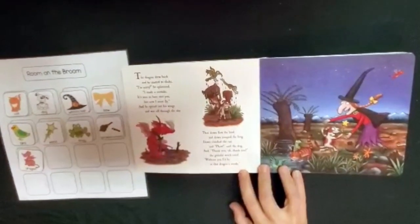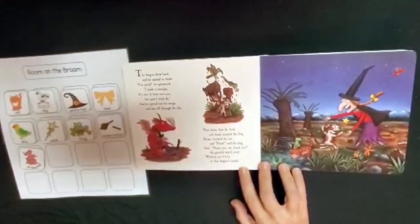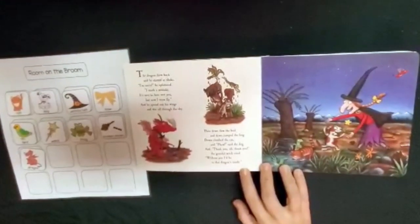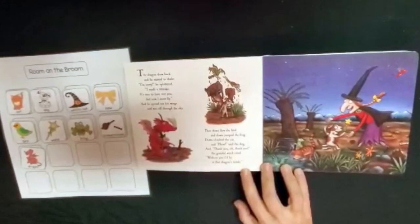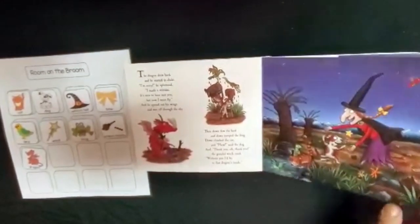The dragon drew back, and he started to shake. I'm sorry, he sputtered. I made a mistake. It was nice to have met you, but now I must fly. And he spread out his wings and was off through the sky. Then down flew the bird, and down jumped the frog, and down climbed the cat. And phew, said the dog. And thank you, oh thank you, the grateful witch cried. Without you, I'd be in the dragon's inside.